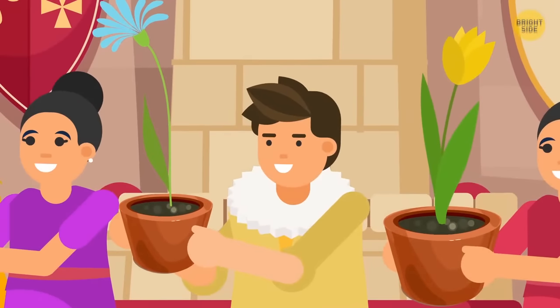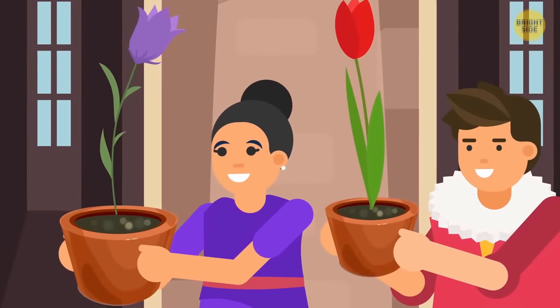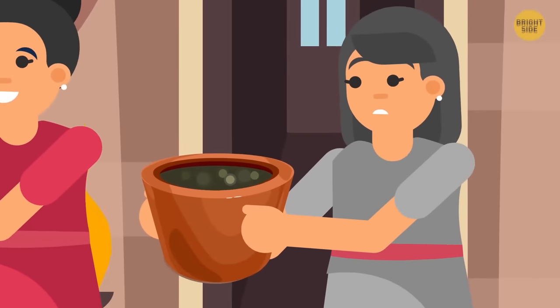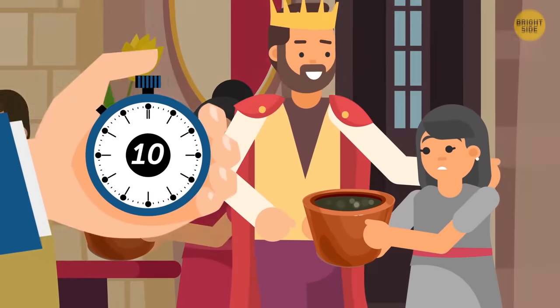After a few months, thousands of children with beautiful potted plants came to the royal court. The king looked carefully at each plant and finally chose a little girl who came in with an empty pot. Why did the king choose her?